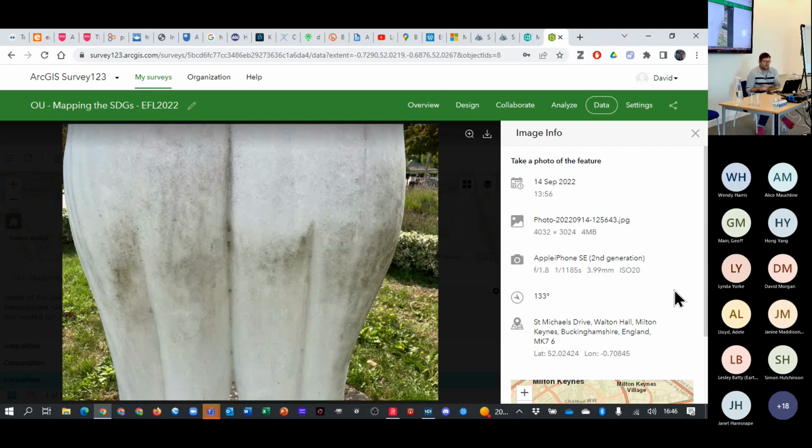We can see in there that this was my work phone, so I'm not very great on my security settings on my work phone. So we know what version of phone my employer gives me, where I took that photo, what direction I was facing to take that photo, what camera settings. So all of that unconsciously volunteered information that Addy mentioned is all there.